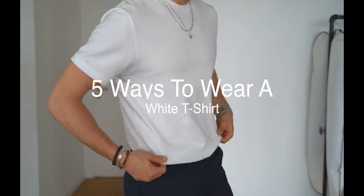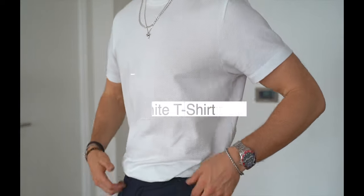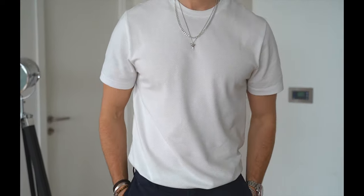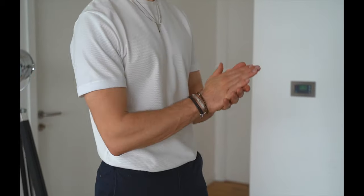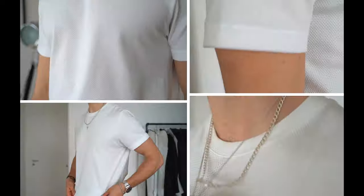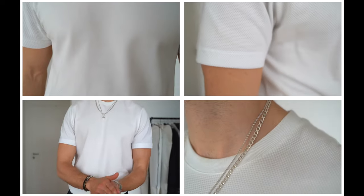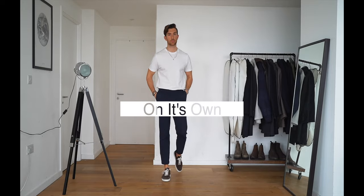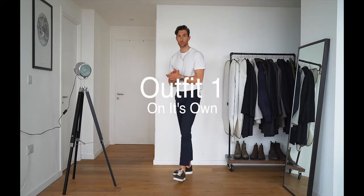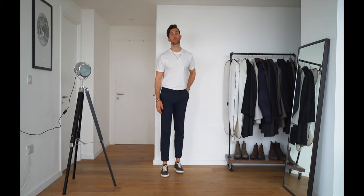In today's video, I'm going to be showcasing to you guys a number of different ways on how to style up the cool and classic white t-shirt. A staple piece every gent should have in their wardrobe. To be more specific, I'm going to be showcasing this white t-shirt from French Connection. It's their popcorn jersey tee, crafted from pure cotton with a unique all-over texture. Highly recommend checking out the t-shirt, guys. It's a real vibe.